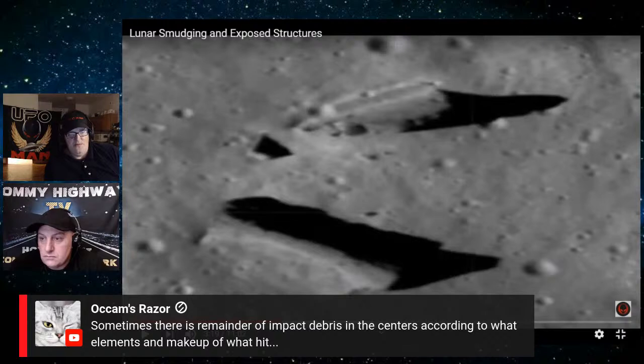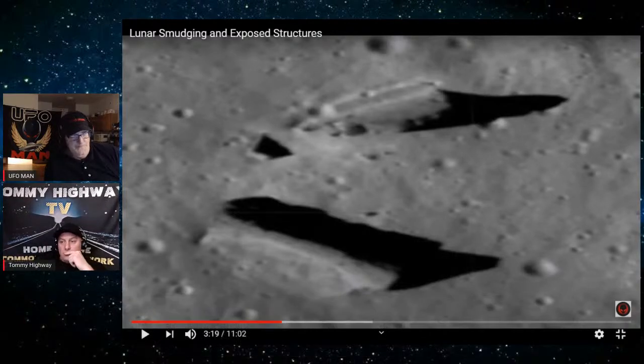Sometimes there is a remainder of impact debris in the centers, according to the elements and makeup of what hit. That's right. But not usually. Usually when it hits that hard, and it hits something hard like maybe a metallic structure underneath, it's going to be decimated into dust. And that's why you have so much dust on the lunar surface, in my opinion.